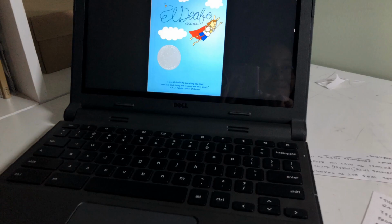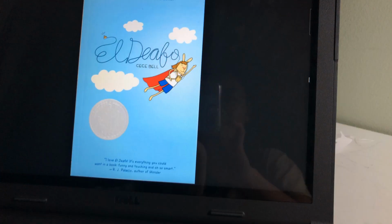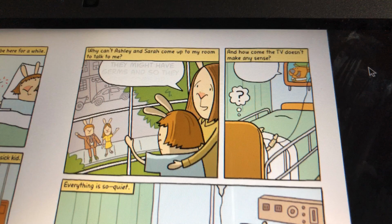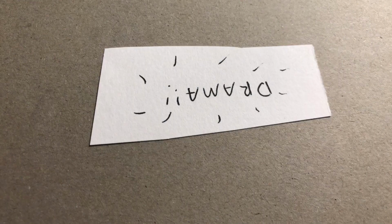Another graphic memoir, El Deafo by C.C. Bell, allows the readers to partake in Bell's experiences as she adapts to being deaf throughout her childhood. Here, we can see that the speech bubbles actually mimic her hearing loss, which is able to show the audience exactly what it's like in her mind. Commenting on this, she said that what's so nice about the graphic memoir is that you can play with the placement and the sizing and the color to make things as dramatic or as emotional as you want them to be.